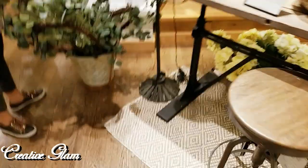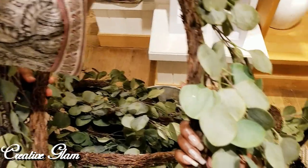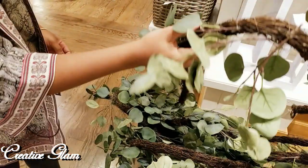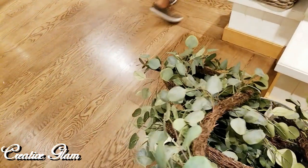Oh, I didn't even see that. Is that eucalyptus leaves? Yeah. How much is it? $79. Oh, that's big enough. I would need two. Just make sure nothing else is on the floor. Okay.